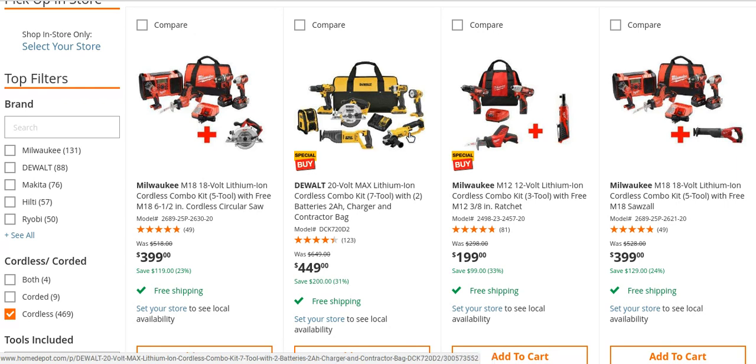So $449 for the 7-tool kit. Now with the Milwaukee, we talked about it when we were in the store. It's really a 6-tool kit for $399. You're going to get an impact driver, a drill driver, the 18-volt hacksaw, radio, light, and the circular saw. You can also pick a recip saw that's over here on this side.